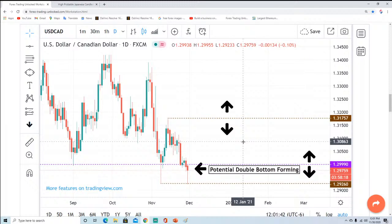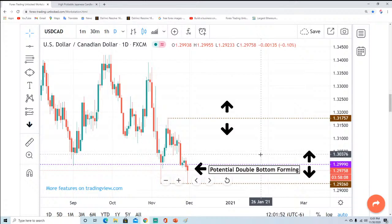I wouldn't expect much of a rally. I don't see us getting higher than around this $1.30 half, maybe up to $1.31 even. So we'll see how this shapes up. We have to wait for the close of today. Like I said, though, the way the dollar is going versus most of the other currencies globally, we're setting up for a very good potential double bottom.